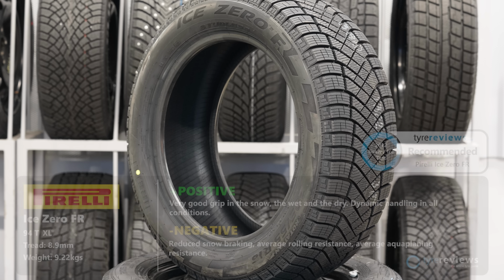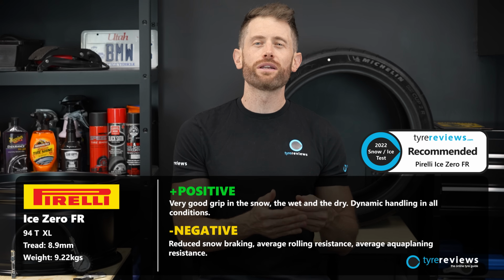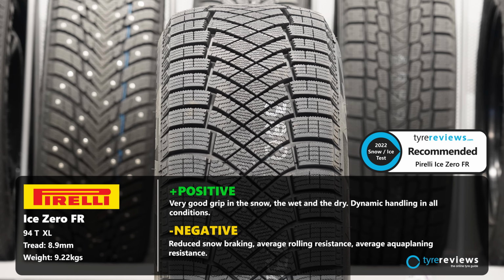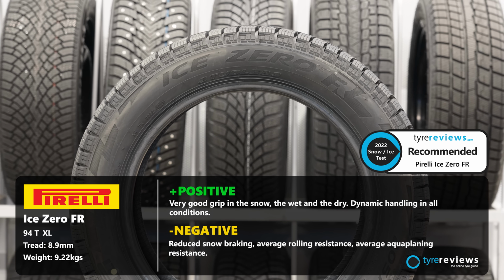The Pirelli i0 FR was a fun tyre to drive and a well-deserved 4th overall. Its only weakness was snow braking, but that was only 3.3% off the best. It excelled in snow handling, being the fastest and nicest tyre to drive. It had excellent snow traction, it was good on ice, and it was very good in the wet and the dry. I'm recommending the i0 FR as a good all-round tyre.